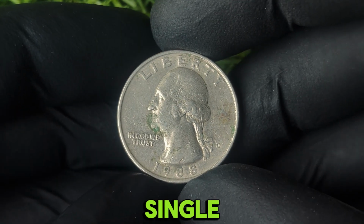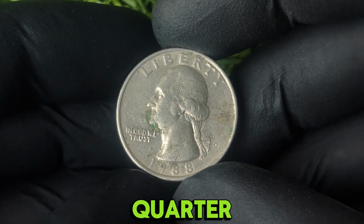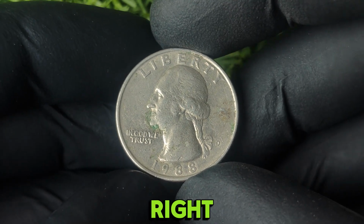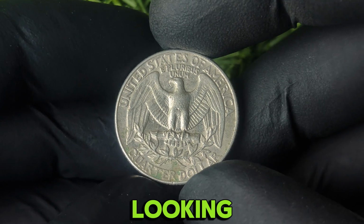What if I told you that a single quarter, yes, a regular-looking 1988 Washington quarter with a small D mint mark, could be worth up to $1.90 million? Sounds crazy, right? But collectors and experts are shocked at what's been discovered about this common-looking coin.